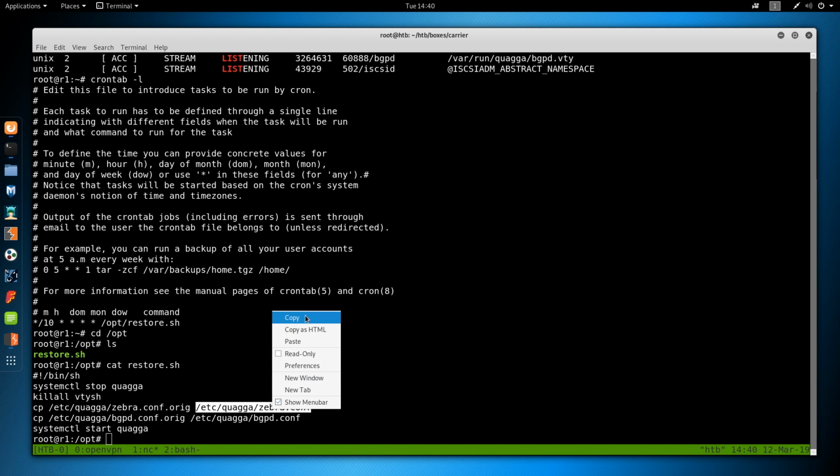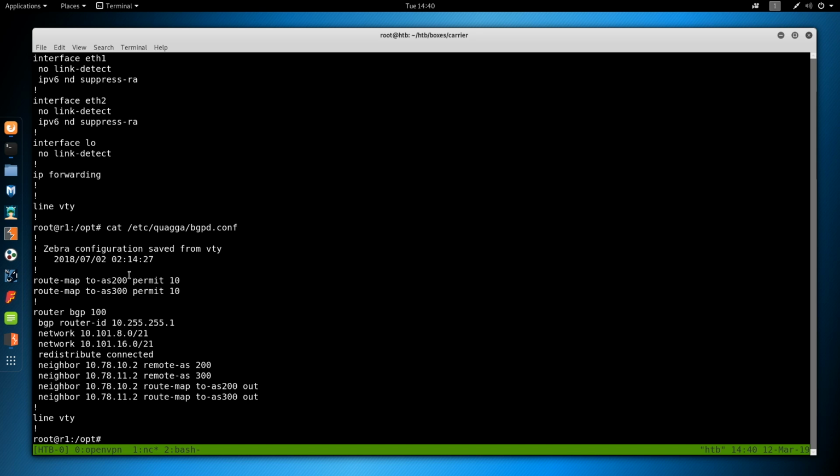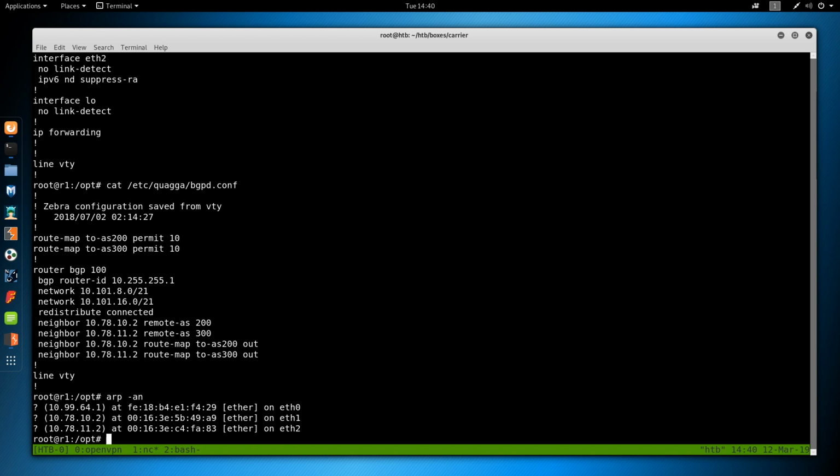So let's look at exactly what these configs are to have an idea what this cron is doing. And we see Zebra configuration saved from VTY, and then it looks like a Cisco config file. There's another config file, quagga BGP, cat this one, and we see a bunch of BGP commands with a BGP router ID, networks, neighbors. We do ARP -an. Let's see, do any of these neighbors line up? 10.78.10.2, and that is this neighbor. And we also see 10.78.11.2, which is this neighbor.